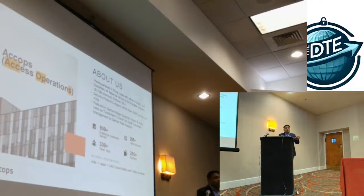Now, before I go into how we helped Kyoto University, I'm going to talk about ACOPS, what we do as a company. We are an Indian company. ACOPS stands for Access Operations, and our focus is to build technologies which will enable users to have access to applications and data wherever they are. We're based in Pune. Dubai is our first international office. We are an Asia-based company, so far.